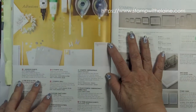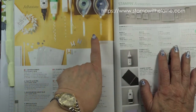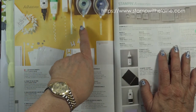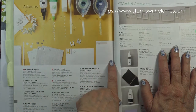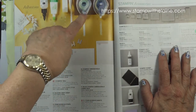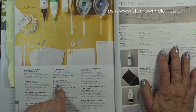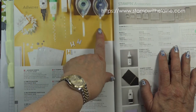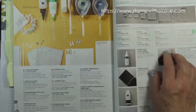I want to scoot to page 162 to show that we've no longer got the snail, but we do have a replacement, and they are called Stamp and Seal. So there's a Stamping Seal which is like the snail, and the Stamp and Seal Plus, which is like your fuse. So they're different colours. One is a pale blue and one is a dark blue.